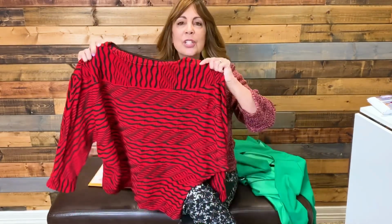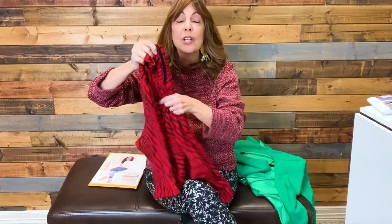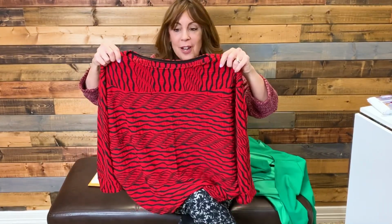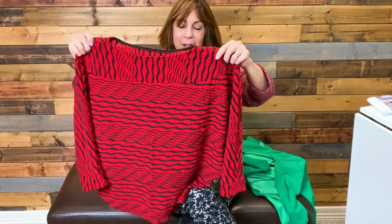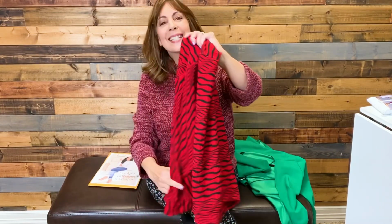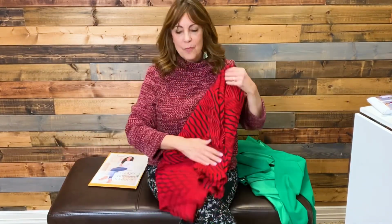I had purchased it for a different pattern. It has too much stretch. It's a 4-way stretch, so it wasn't going to work for the pattern I had originally thought I would sew it for, and it works great in this Dolman sleeve sweater pattern. This is the time of year where I feel like it's just very transitional here. I can go from wearing shorts and a short sleeve t-shirt to needing to wear something warmer. This would be a great transitional piece.